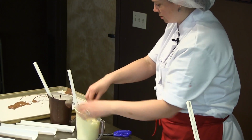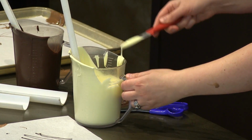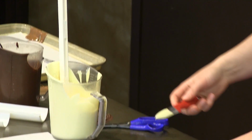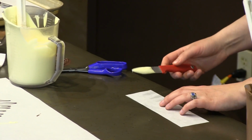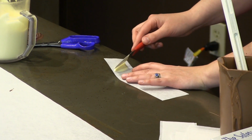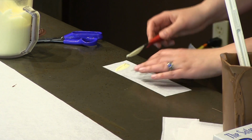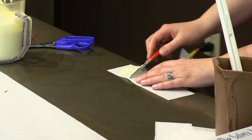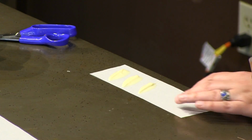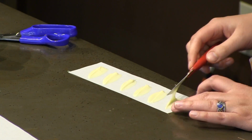Can you see it? Do I have chocolate on my arm? I do. So I'm going to take my knife, and I've got like a little bit of chocolate on here. Can you bring this over to the edge? Okay, cool. So I'm going to lay my knife down, lift up. So these I'm going to use for petals, and I'm also going to use them as feathers.